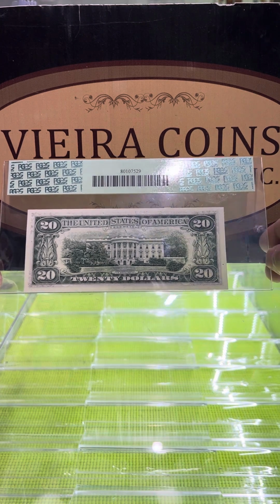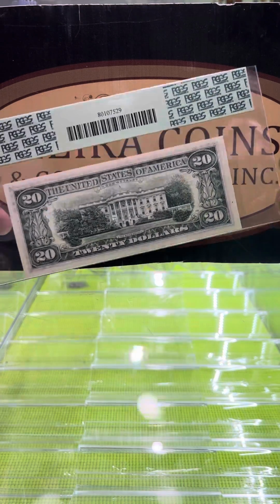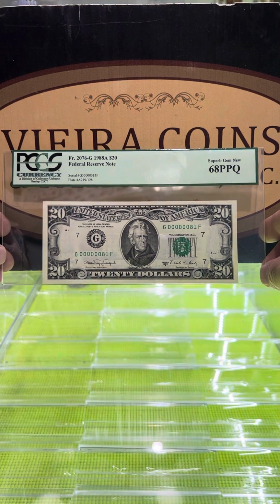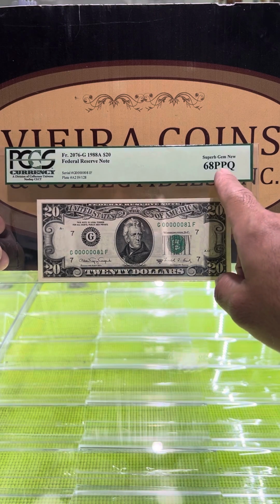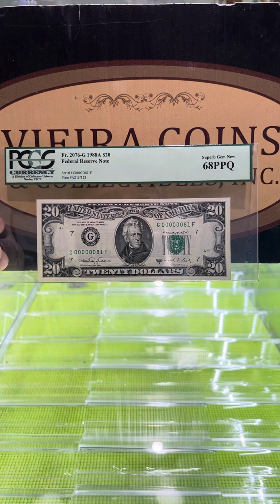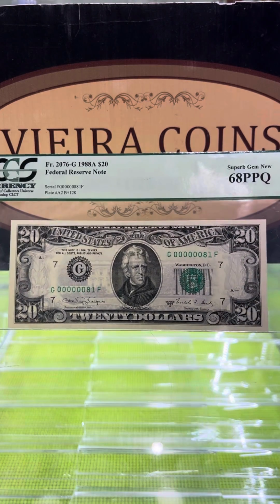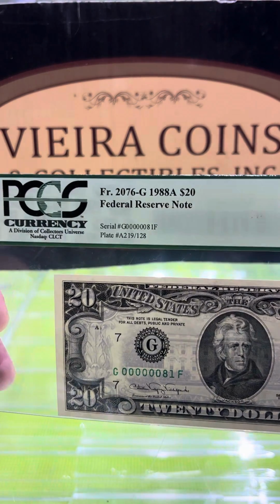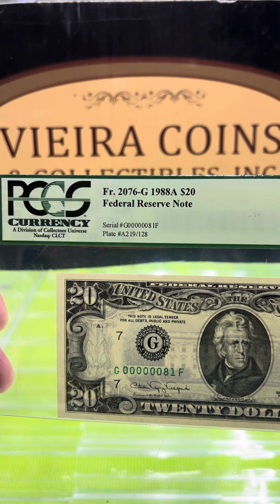I have here a $20 US banknote, and if you look right here, it looks like a normal banknote with a really high grade, Gem 68. But when you come back in here, you're going to see, of course, 1988 A, $20 Federal Reserve.